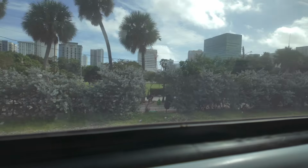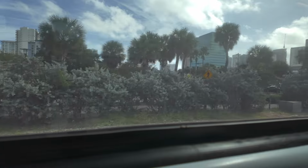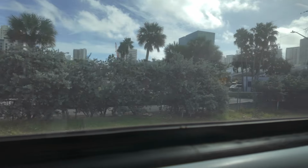Welcome to Fort Lauderdale. We will only be stopped at the station for a moment. Thank you for riding Brightline.